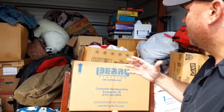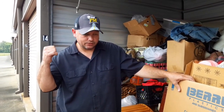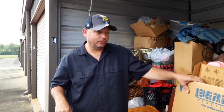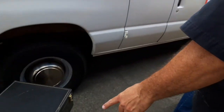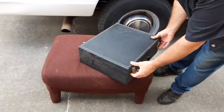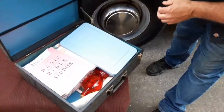So we're going to start pulling some things out. We'll let you all know what we find or what we don't find. Okay, so just starting to dig some stuff out. We were just talking to some friends. They've got a unit over there. Unfortunately, he's running into a lot of trash in his. Thankfully here they let you use the dumpster, but we're pulling out a couple of things to see what's going on. This here, see if we get something.